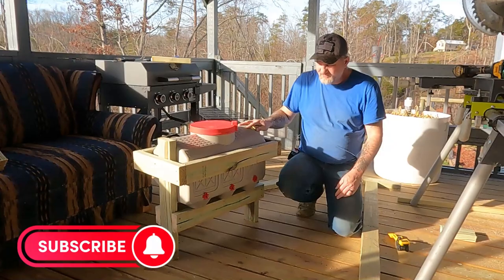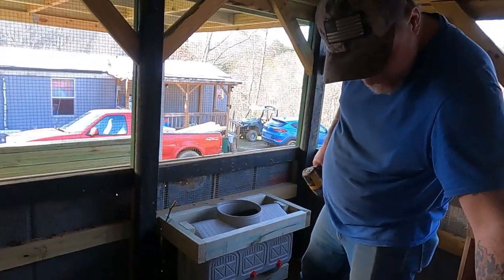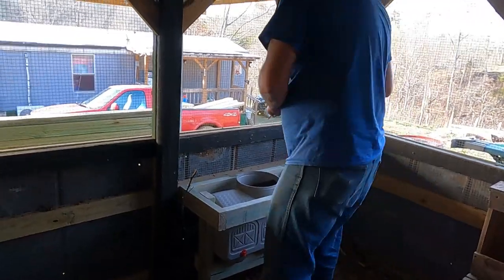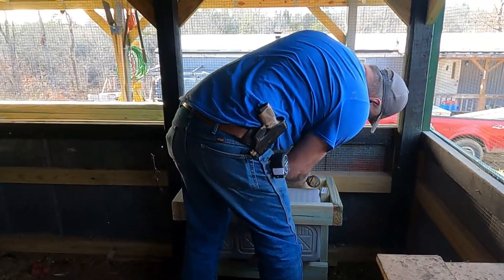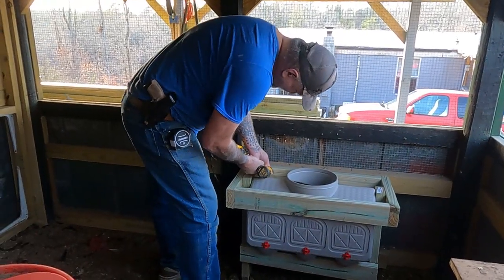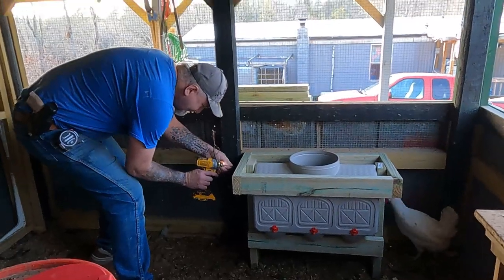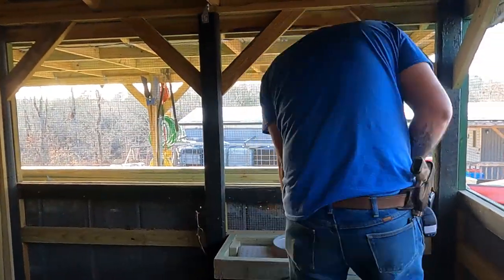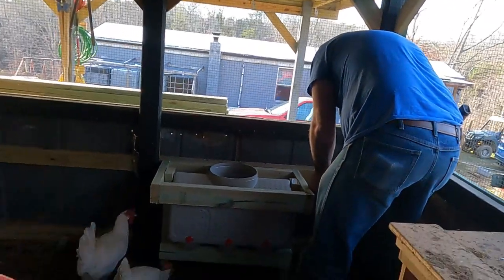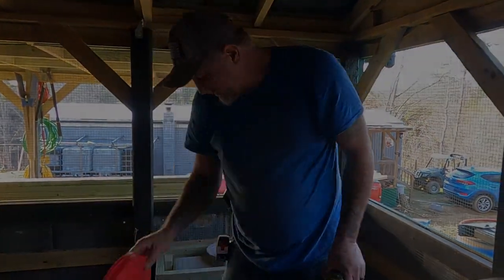This is what we came up with to stand this water tank up on. I'll screw it to the cage so it doesn't do this, and it'll be pretty solid. That should hold it, as long as they don't get up there and roost on it.